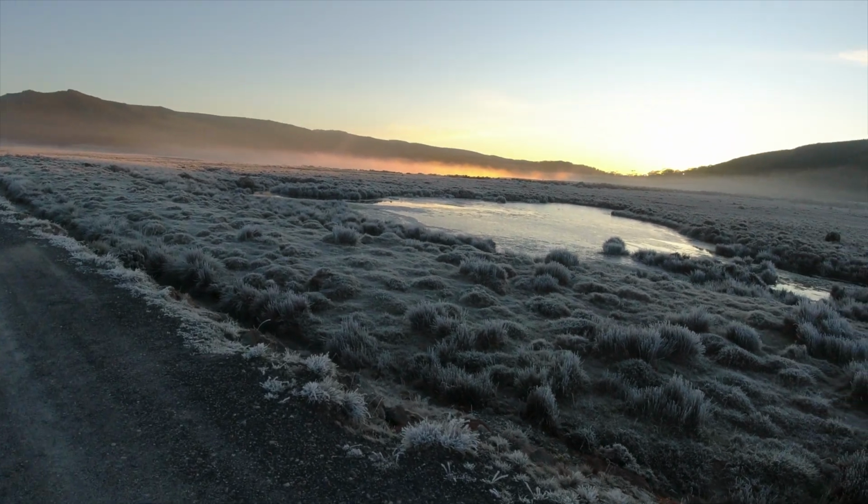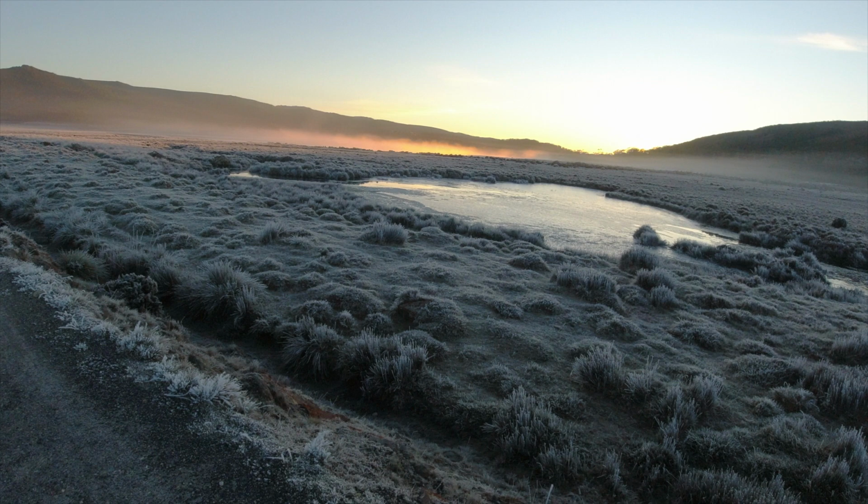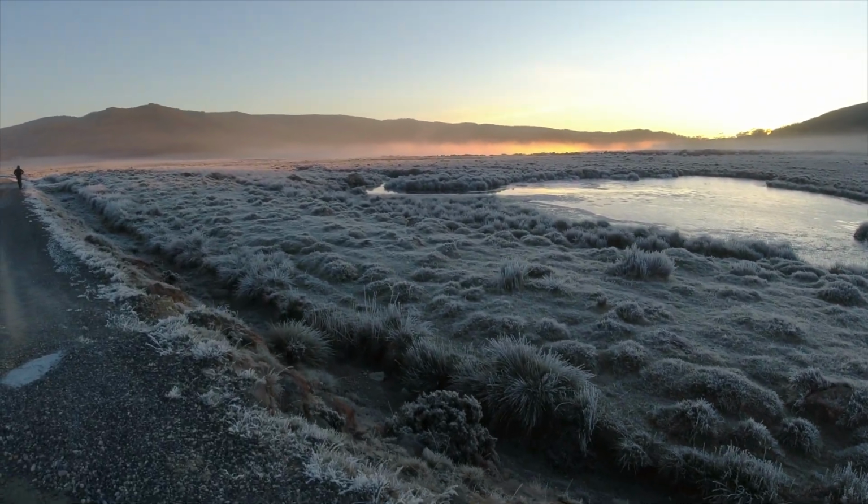Beautiful morning though. It's going to be a nice day, but we'll have to get our tent sorted out before that sun comes up, or that condensation in our tent will start to melt, and it'll be all over our sleeping bags.